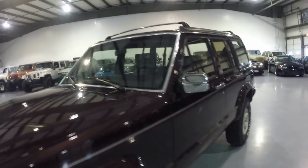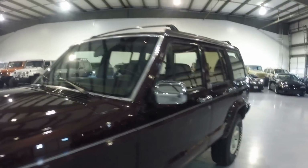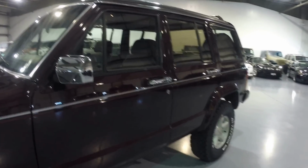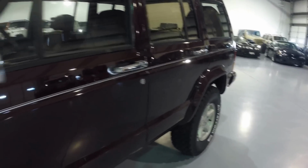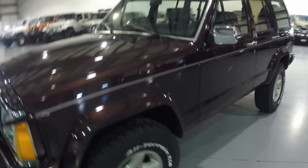The vehicle started to get the typical Chrysler crow's feet in the hood. The top of the fender started to get faded. And over the years, even though it only has 55,000 miles, it's a '92. It's been around, started getting some scratches here and there. So he had the vehicle completely repainted, paid $3,600 for it. Paint job is very nice.